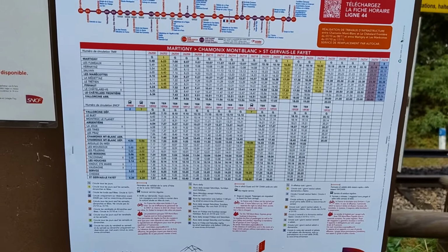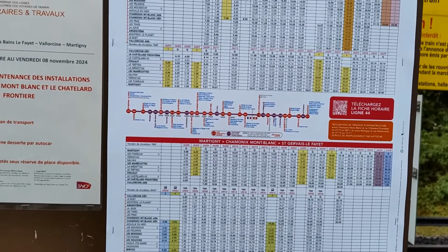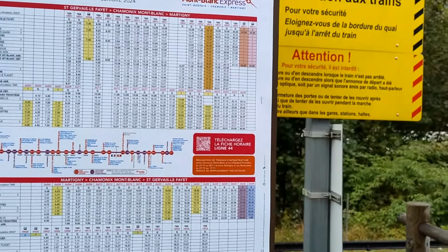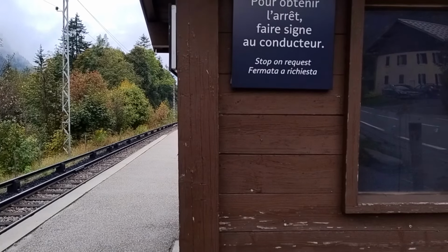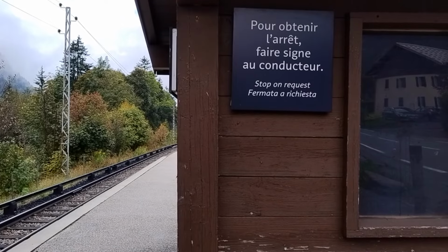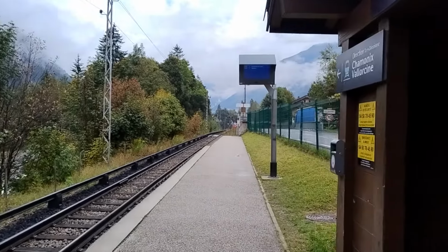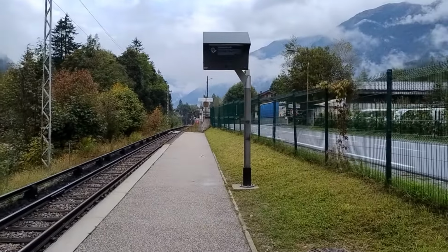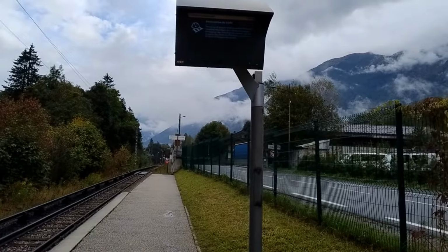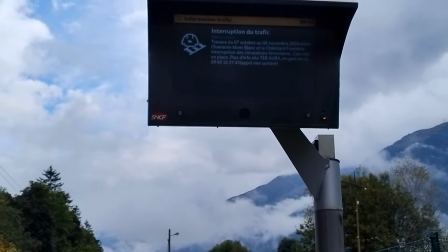A quick look at the timetable, and they run approximately once per hour. One important quirk to remember here is this is a request stop and you must flag the train down. A small little waiting room is provided to the right. The departure screen had no details of the next service, just regarding engineering works.